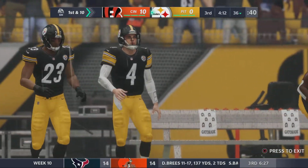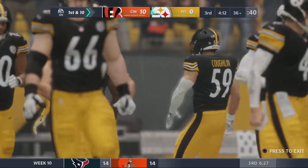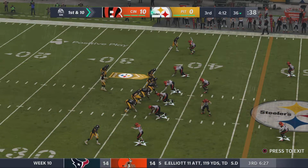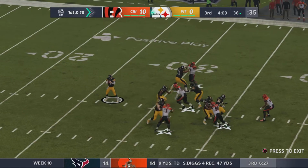Around the NFL, they've gone to the third in Cleveland. And you saw the score at the bottom of your screen a moment ago. We got a good one going on there. Ezekiel Elliott, 119 yards now on the ground. So good starting field position for him here as they come up 1st and 10 at their 36-yard line.